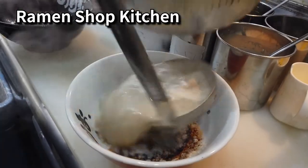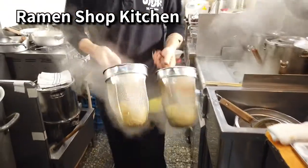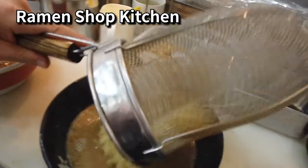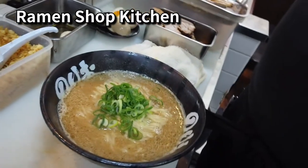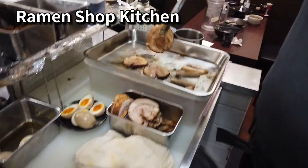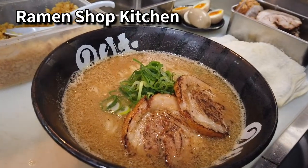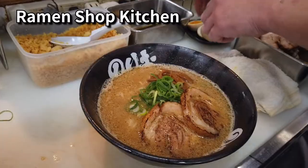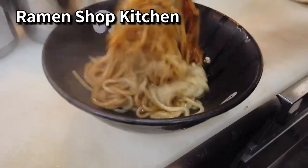Ooh, fresh and hot ramen. I thought he was gonna throw those noodles on the floor. I see, okay. Putting a little green onion. Oh, there's the pork. Oh man, freshly braised pork and that yummy ramen. What did he put in there? Some kind of vegetables and boiled eggs?